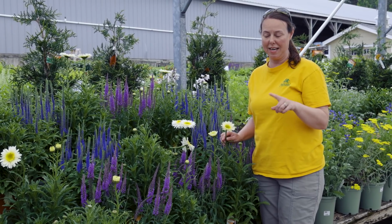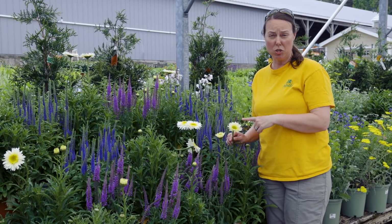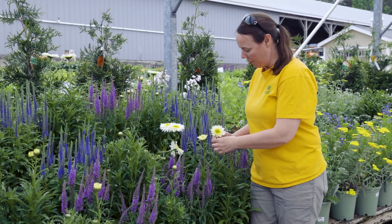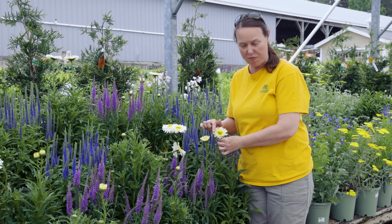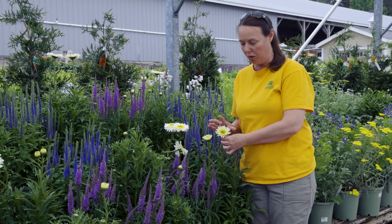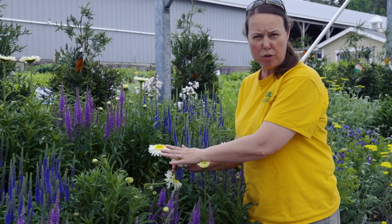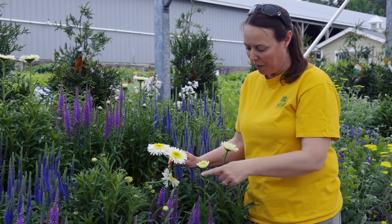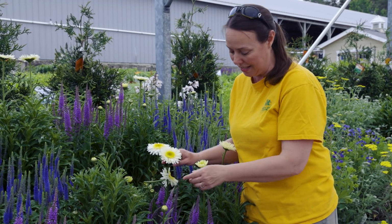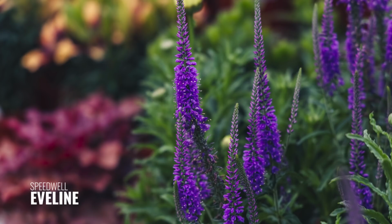Nothing like Shasta daisies to bring in summer. And we have Real Glory Shasta. And if you look at this, this is kind of the immature flower, just kind of opening here. Sort of has a primrose yellow look to it. But look at the full open daisy, beautiful white petals, real frilly yellow centers, great for those pollinators to land on. But coupled with this, this is Veronica or Speedwell, and this is Evelyn.